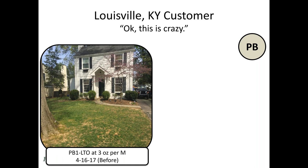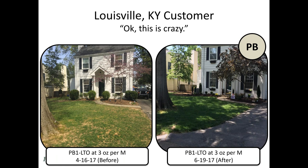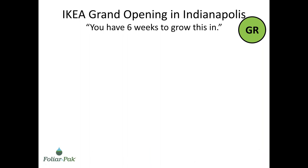Customer says this is crazy, because this is now June 19th. So they did a 10-3-2 prodiamine with this PB1 LCO spray on April 16th, and now that's what it looks like on June 19th, even with all that shade. So certainly some opportunities.